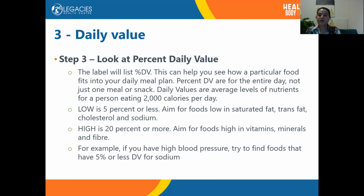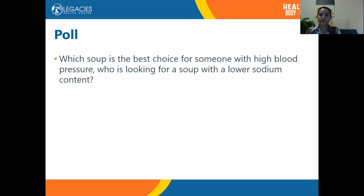And then again, you want to aim for foods that are low in saturated fat, low in trans fat, cholesterol, and sodium, but foods that are high in vitamins, minerals, and fiber. So for example, if you have high blood pressure, aim for foods that are very low daily value for sodium, ideally 5% or less.